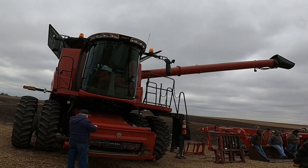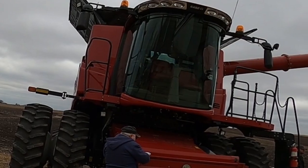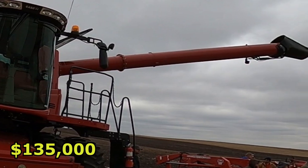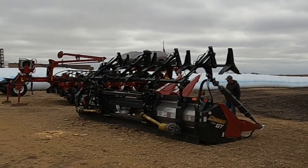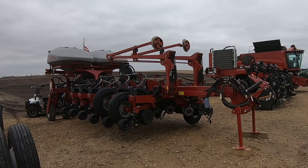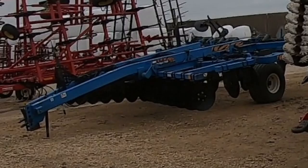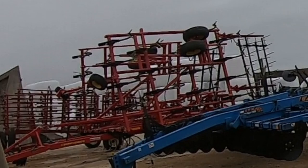All right, now we'll move on to the combine. The other Case IH 7230 on this auction had 1,500 engine hours, 1,000 separator hours, two-wheel drive combine, sold for $135,000. The Drago 830 GT Cornhead sold for $57,000. The Case IH 1255 Early Riser Planter sold for $55,000. The Case IH 330 Turbo Vertical Tillage Tool, 34 feet, sold for $23,000. The DMI 7 Shank Ripper, 30-inch ripper, sold for $7,600. The Sunflower 34-foot Field Cultivator 5035 sold for $15,500.